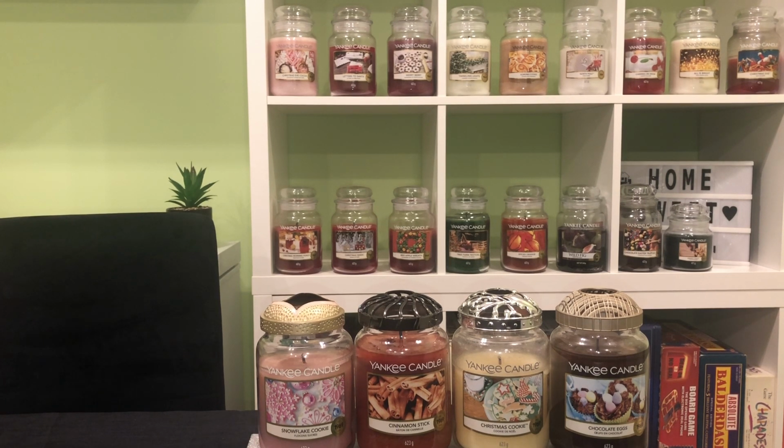And I'll jump into what I'm doing today. So I don't usually display my Yankee candles here. These are just the ones that I used over the Christmas period this year, which is quite a few really. Probably you're looking at it and seeing some strange ones, 2 Easter candles out, but I'll explain that in a minute.